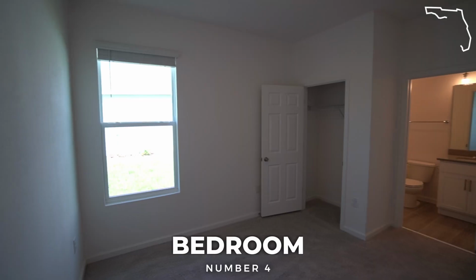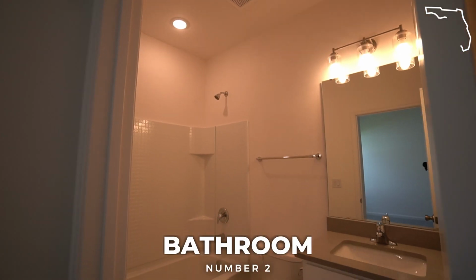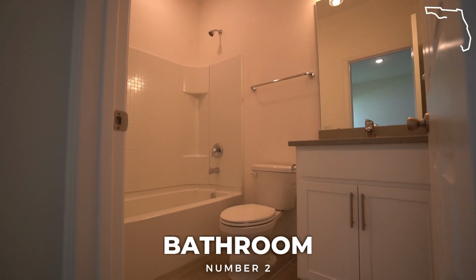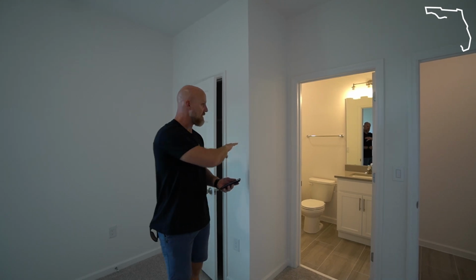I don't know, you let me know what you think. But this is going to be bedroom 4 and bath 2 on the floor plan. This is going to be very similar to that third bedroom we looked at, where it comes in at like 12.6 by 10.7. Now, one of the biggest differences is going to be the closet.